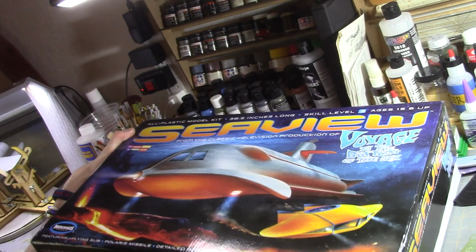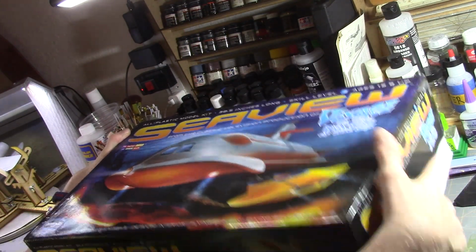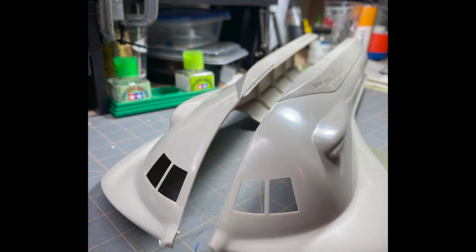So let's see what we have inside the box. First up, we have the two halves of the bow section. The 4 forward-looking windows identifies it as the TV series version of Seaview. The seam down the middle looks like it'll be pretty easy to seal up and smooth out.